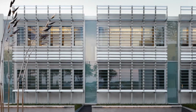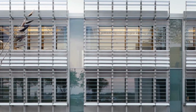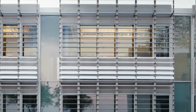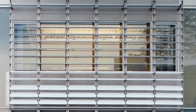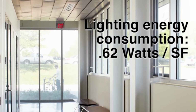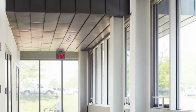Even the workstation furniture, based on daylight modeling, was optimized. At the innermost point of the building, the selected partitions allowed for the required foot candles at the work surface without artificial lighting for 70% of the time. Appropriate luminaire, lamp source, and control protocol resulted in a lighting energy consumption of just 0.62 watts per square foot, 40% below a similarly designed code-compliant building.